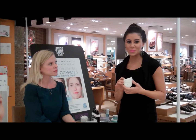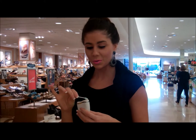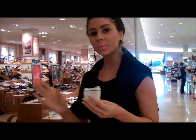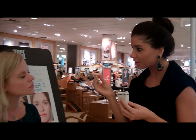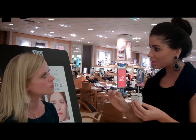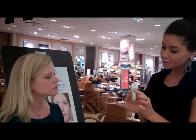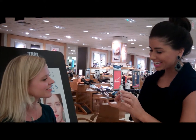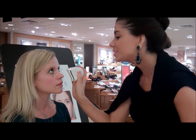Today we'll be using the Opal, which is by Clarisonic. So I am putting the eye cream directly onto the Opal. And what the Opal is going to do, it's going to cut the time in half. So it's going to penetrate the product deeper into the skin rather than just using your fingertips. Okay. And you just press a little on button right here, and it's going to vibrate. Okay. And what you'll do is just take it directly to your eye.